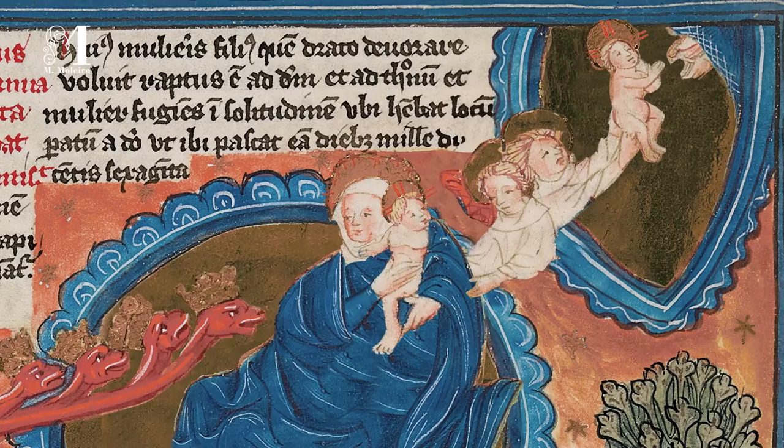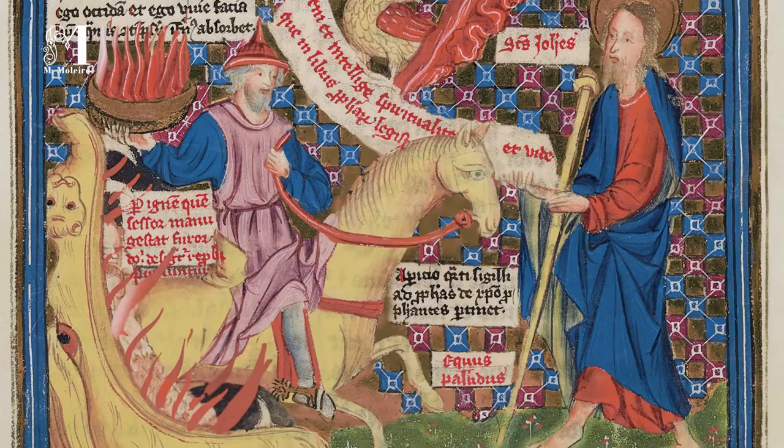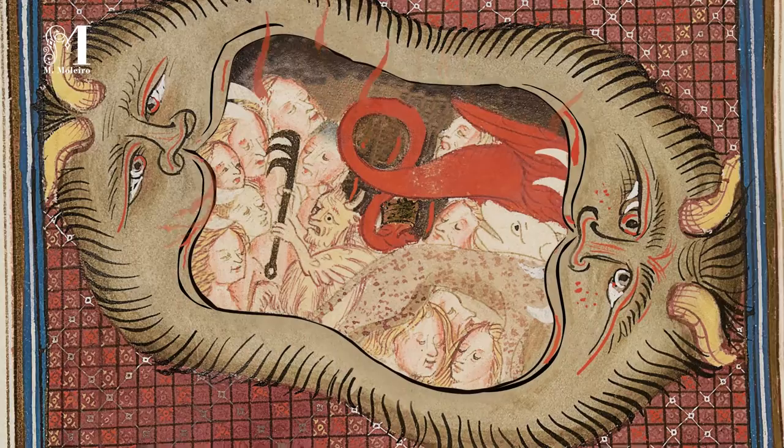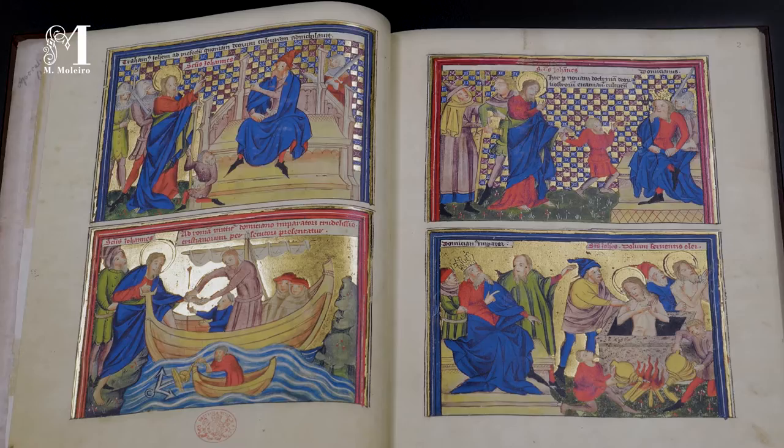Its images follow compositions created 150 years earlier. This is how medieval artists imagined the visions that St. John described in the biblical text. The evangelist had these visions whilst in exile, on the Isle of Patmos. This manuscript also features scenes from St. John's life, which are inserted at the beginning and end of the book.